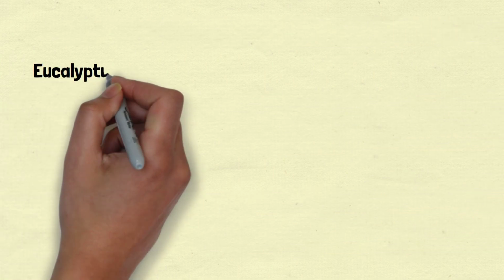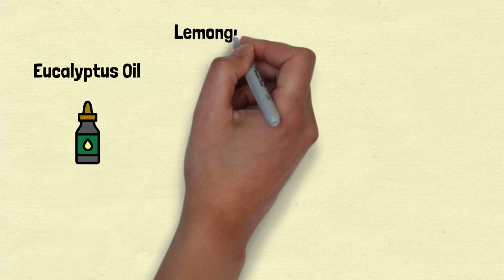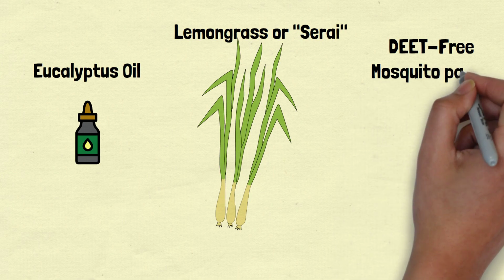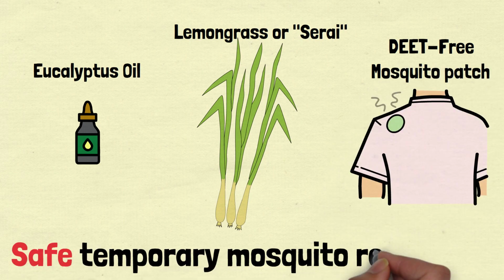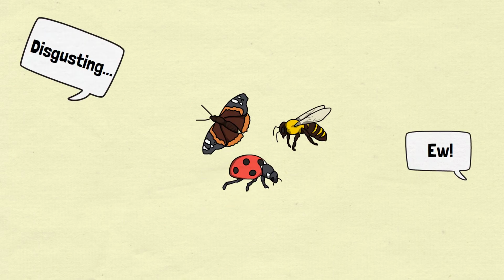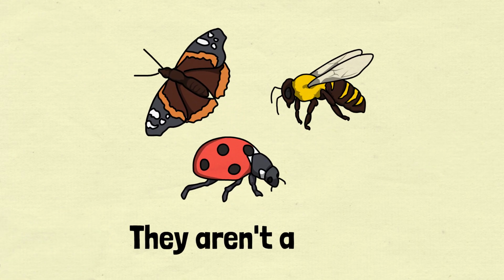Natural repellents such as eucalyptus oil and lemongrass, or commonly known as serai, or mosquito patches that are free of DEET are safe alternatives to temporarily repel annoying mosquitoes. Although some of you might find insects creepy, they aren't all bad. Pollinators are vital to ensure a functioning and sustainable ecosystem.